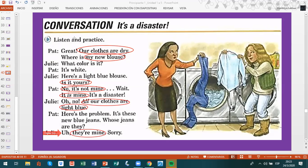Okay, particularly these words: our, my, yours, mine. These words indicate possession, okay? They indicate possession. So these are possessives. Let's take a look at the grammar for this.